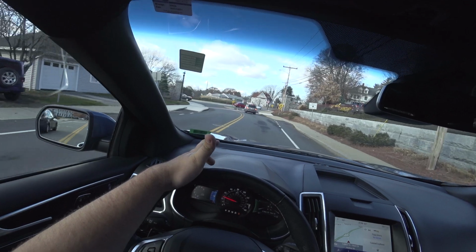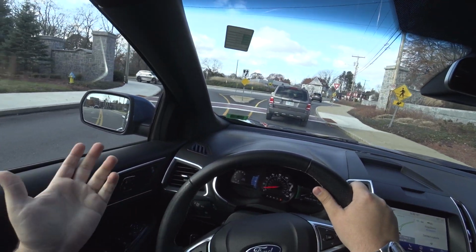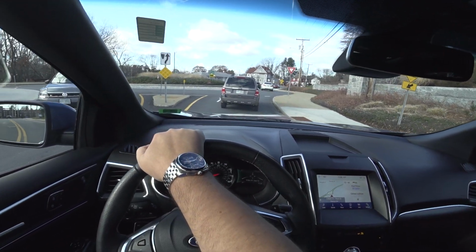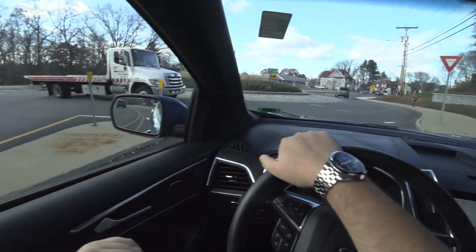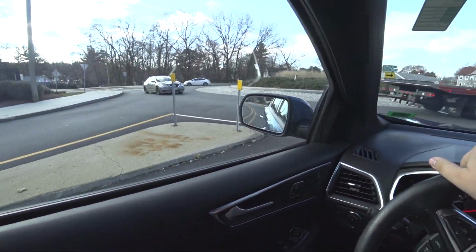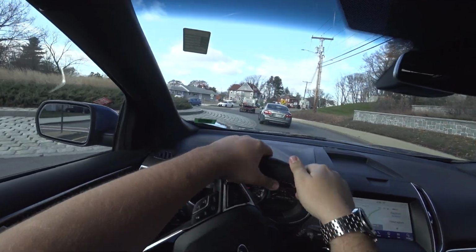We just had to do a customer delivery. I decided to drive this just so I could get used to it. I was super comfortable. These seats were great. Even the salesperson that was riding with me said, "Oh wow, these are comfortable." It's a nice daily driver sports SUV.